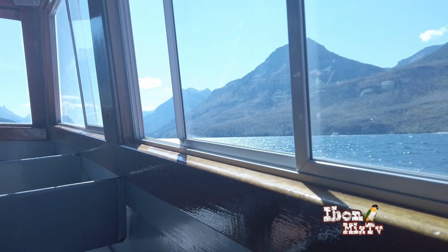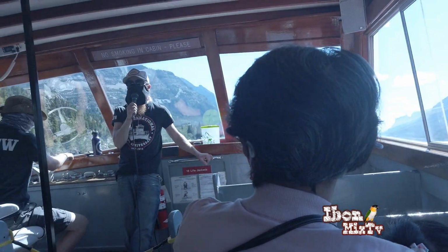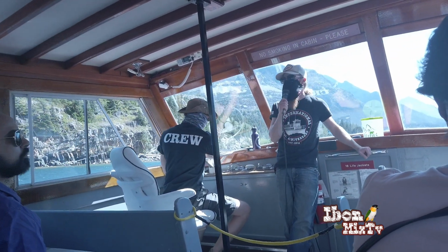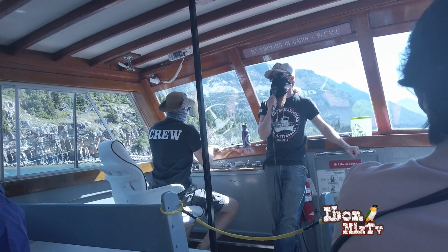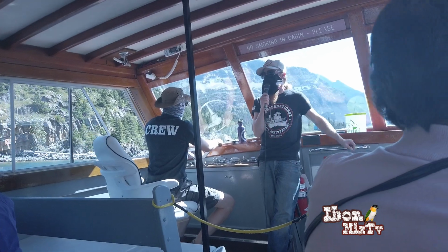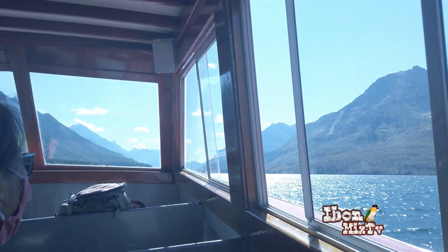Captain Chris is at the wheel right now. That's Captain Chris. He'll be doing the driving, taking good care of us. He's been piloting these boats for, I don't even know, we quit counting after like year number 15. So he's been here a long time. Very experienced. He grew up here in Waterton Park. Very capable. He'll take good care of us as we cruise around the lake.